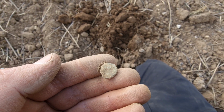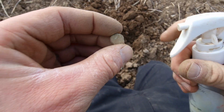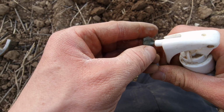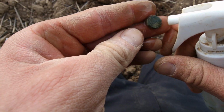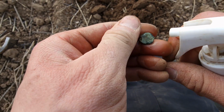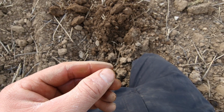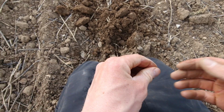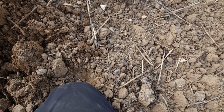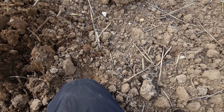Let's give that a little squirt, I think. Yeah, we'll give it a squirt. I'm hoping there's some detail on it. It's looking good. I'm thinking it's a little radiate, I think. Let me just dry that off a little bit. Roman coins are usually better detail when they're dried off.